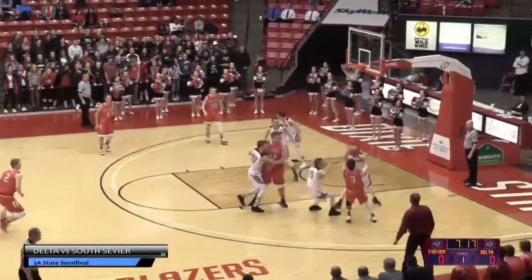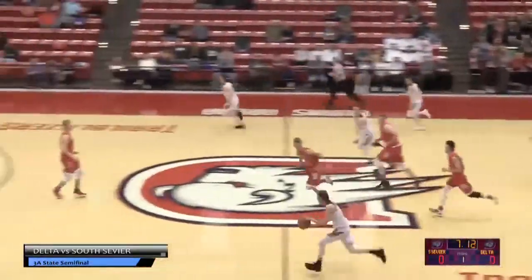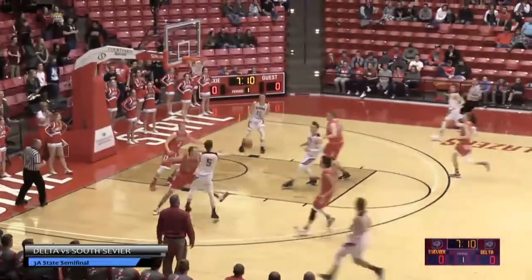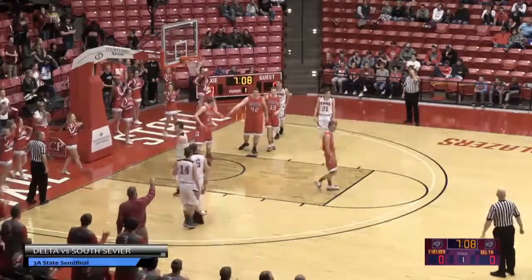Derek Smith, right side, comes off the screen, pull up, 15-footer, blocked by Tebbs, picked up by Barton. Down the floor it comes to Brody Tebbs as the Rams are off and running. Left side, he'll pull up, pass across the lane, knocked out of bounds by Roundy. It'll be Delta basketball, or South Sevier basketball underneath.